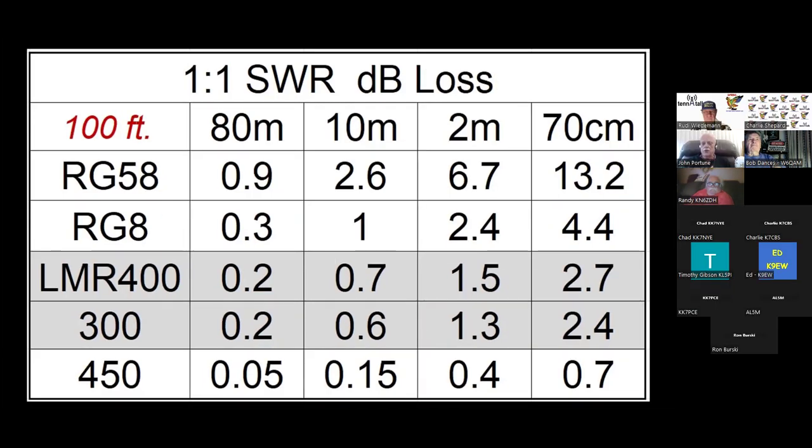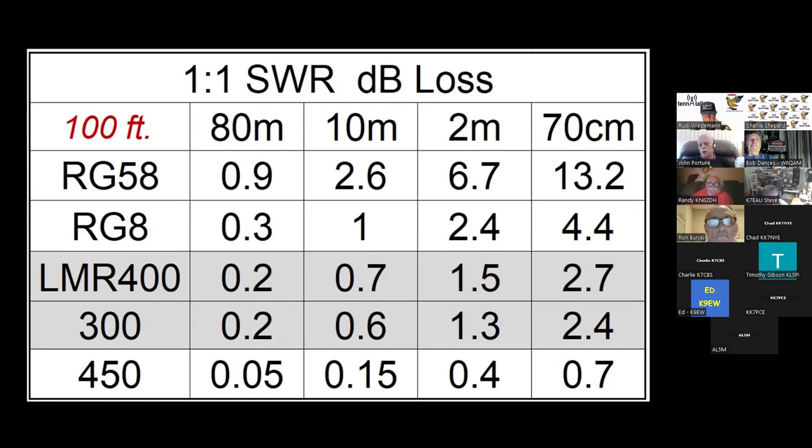Now, this is in a matched transmission line, which means you've got a perfect 50 ohm load at the other end of the line. It gets much worse if the load isn't matched, but these are the figures that you'll find published in radio books. But I want to point out some things about open wire line and coax.